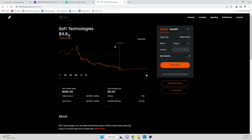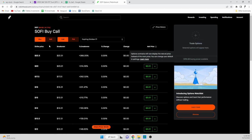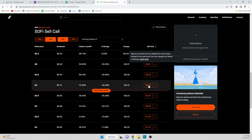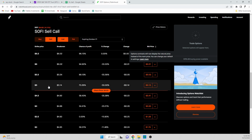So overall, the other thing I wanted to point out: here's the 100 shares of SoFi that we have. So SoFi Technologies, we can see we're sitting right here. And if we go to options, we can see what we might be able to sell a call for. If we go down to here, we can see that maybe for expiring October 21st, we could sell at this $13 mark, or collect these $13 at this $5 strike. Overall, I wouldn't be opposed to doing that. I think that's probably a good thing that can help the account.